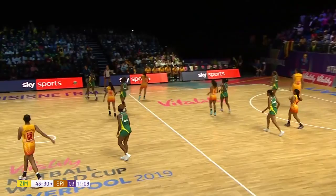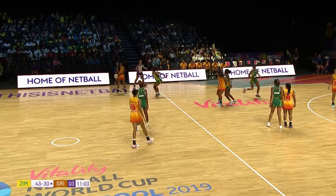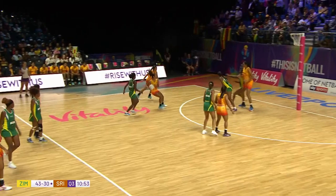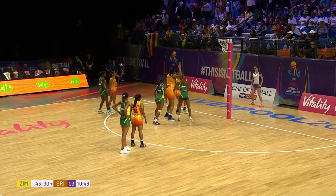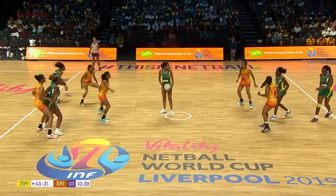Fantastic. Sri Lanka, 13 goals down now. They need to find something. They need to find it quick. You can just sense that Sri Lanka have totally lost confidence. Even in the feed to Sivilingam, they've not had as many opportunities in the 4 minutes that they've been playing so far. And we're going to see a goal attack put up a shot. Oh, wow! There we go. The goal attack for Sri Lanka has her first goal of the match.